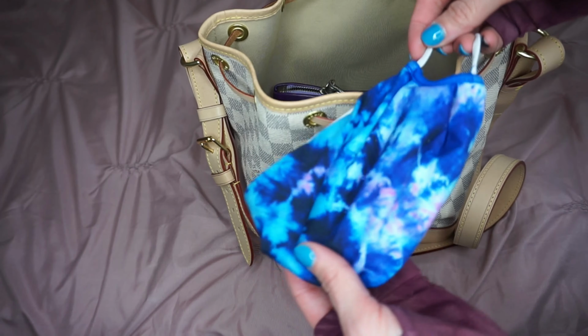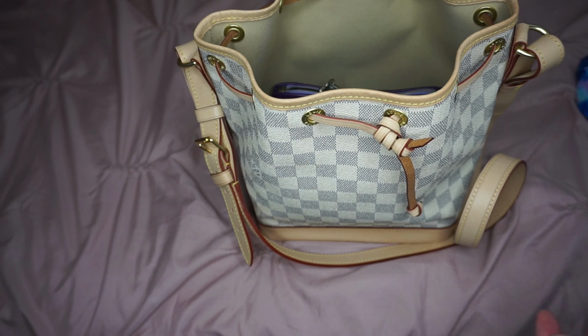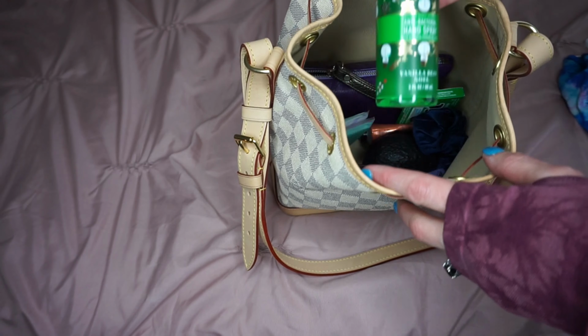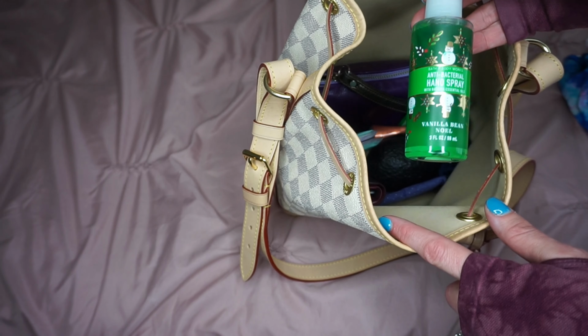So I've got the mask. I have a few of these that I bought from Zulily that came in a pack, and they're just my favorite because they're cool. I've got hand sanitizer, Vanilla Bean Noel from Bath & Body Works. I love the spray.